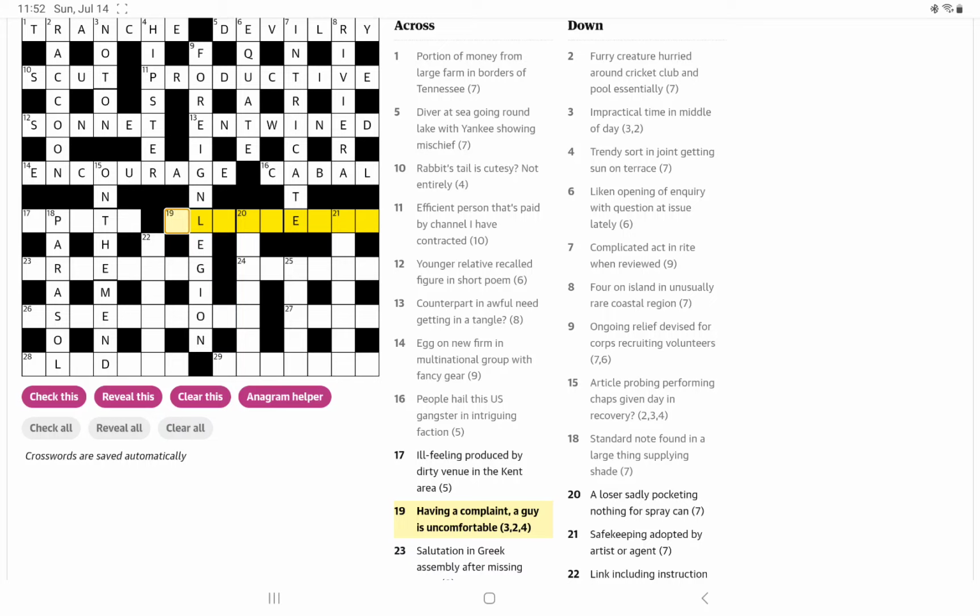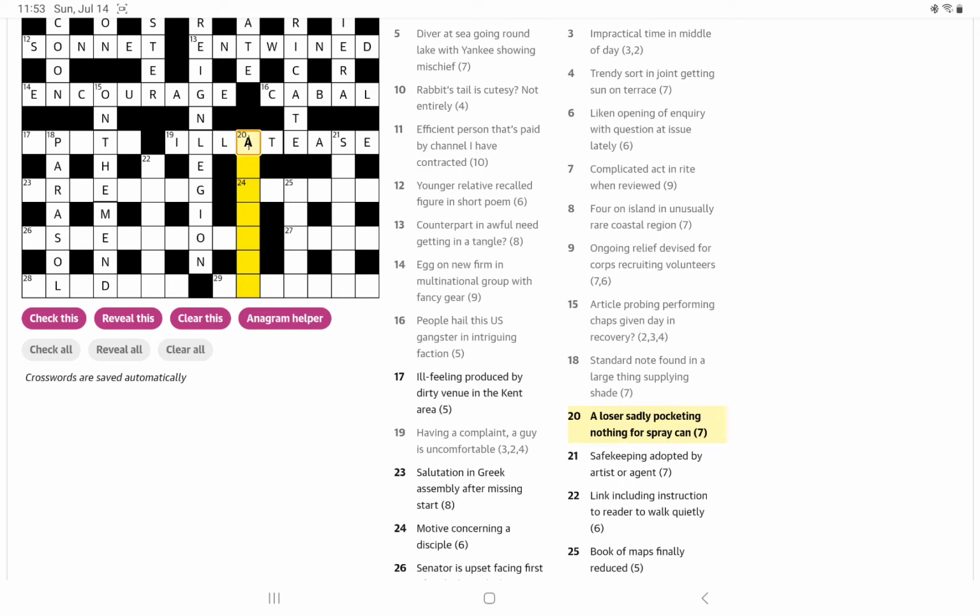Having a complaint, a guy is uncomfortable. Oh, I think uncomfortable could be ill at ease. How does the wordplay work? Oh, if you have a complaint, you're ill. A guy is having a complaint. Oh, I think A might simply then be A. And if you guy somebody in English vernacular, I think you're teasing them. Not a word I use, but I think I have read it probably in my Enid Blyton books when I was a kid. All right, let's look at the downs again.